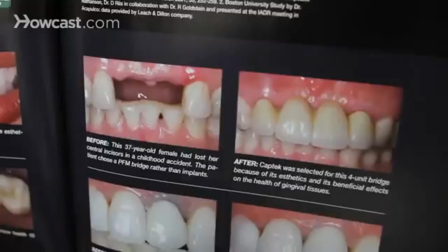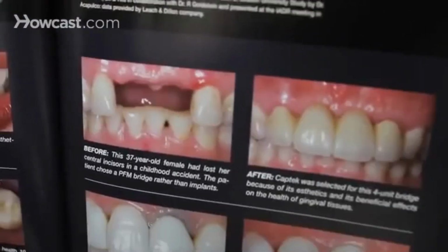The next approach to filling in a space is to use something called a bridge. This is where we use the teeth on either side of the space to then permanently cement something to fill in that space. The downside to this is it does require modification of those adjacent teeth.